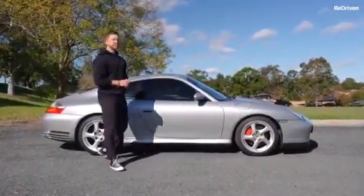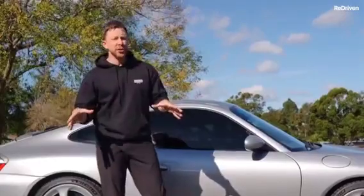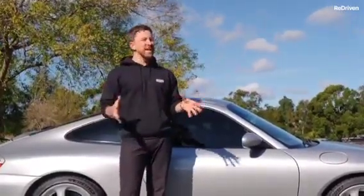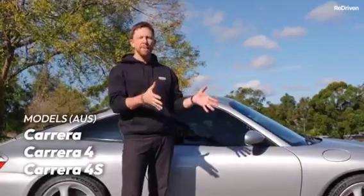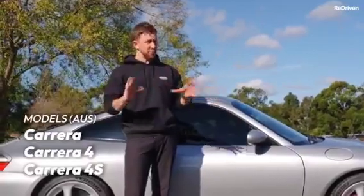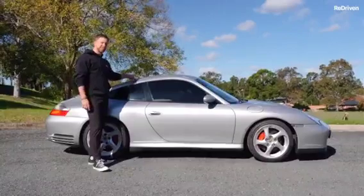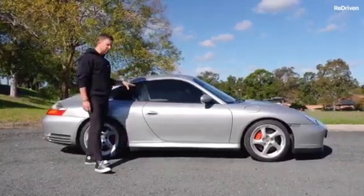But here's a big question. What will a 996 set you back these days? Currently here in Australia on the used market, pricing kicks off from around about $40,000. That's going to get you a base spec, high mileage Carrera in pretty bloody interesting condition. Interestingly, the hard tops generally ask substantially more than the drop tops.